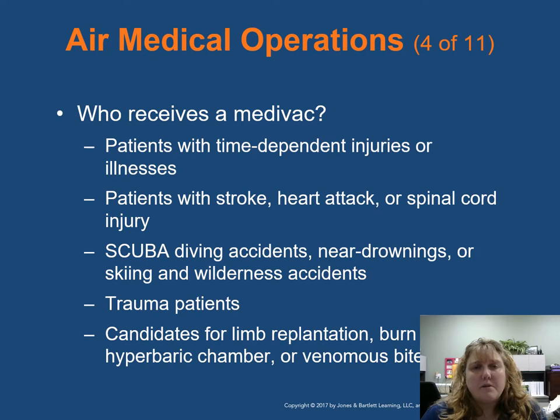Patients with time-dependent injuries or illnesses, if these patients are critical, a good example is a stroke patient or someone who's suffering a massive heart attack, or maybe they've been involved in a serious motor vehicle collision and they have multiple injuries that are life-threatening. Those are patients that need to go to specialized care centers, and those are not always easily accessible by ground. So it may be that you have an air medical crew come out and take those patients.